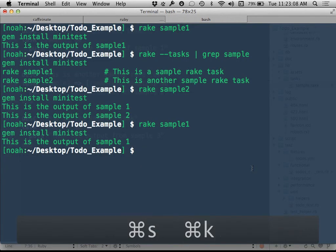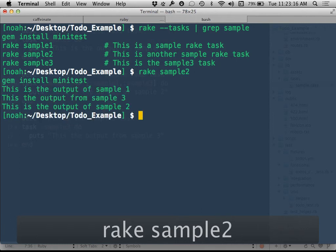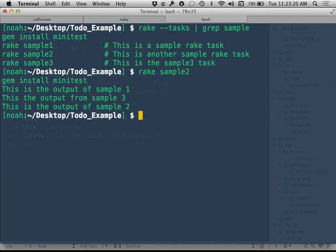Back over to the console again. If I take a look, it's recognizing all 3 of my sample tasks. If I run sample 2, sample 1, then 3 execute, and then finally sample 2 execute since it was dependent on both of the others. Do you have any questions about this so far? Makes it nice and convenient, doesn't it?